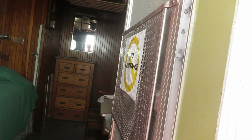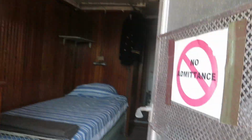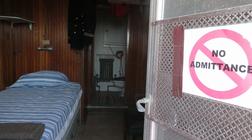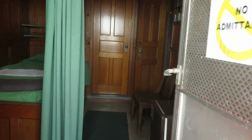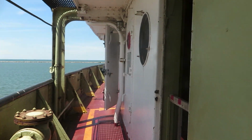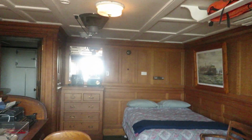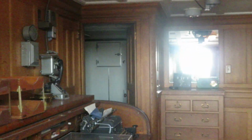Third assistant engineer. You don't have no bathroom. Apparently. Uses that bathroom, I guess. Second engineer. How come the second engineer gets a bathroom? Yeah, I don't know. First engineer, no bathroom. Chief engineer, bathroom. Big bathroom. I think that's a bathroom. Yeah. That's a big bathroom.